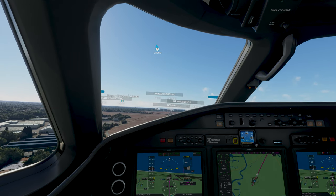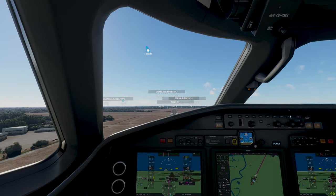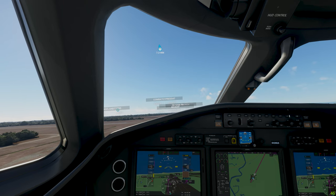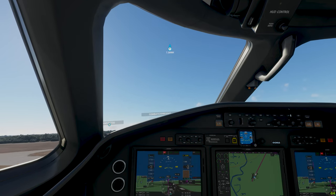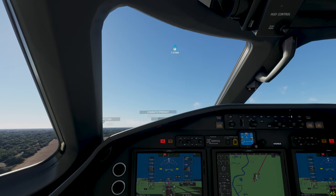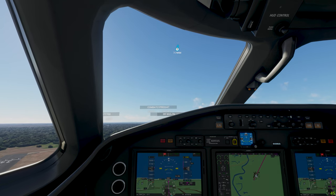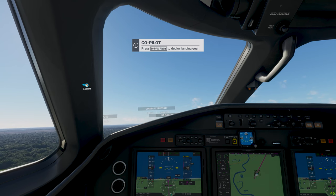KA-513, go around. Go around. Okay, we'll do. Flaps up to third, to second stage. KA-513, acknowledge last transmission. Landing gear up. Going around, KA-513. Generic 84 Papa, turn next taxiway.